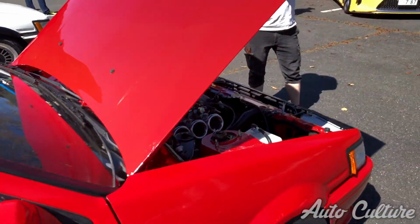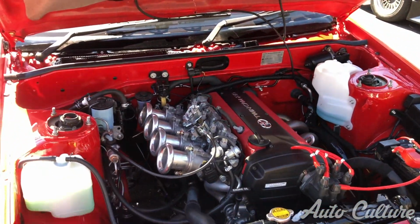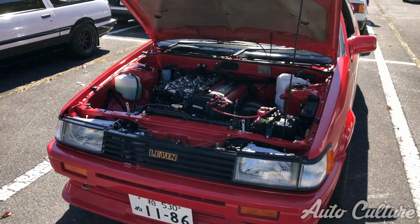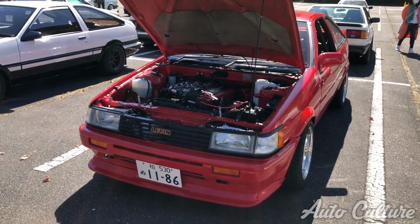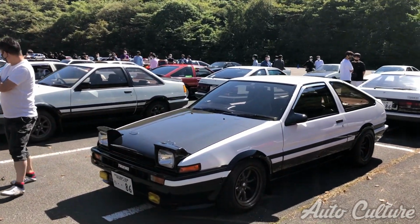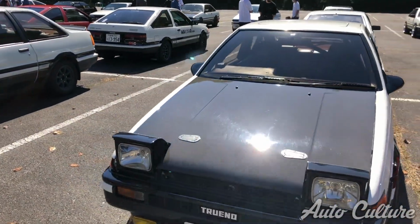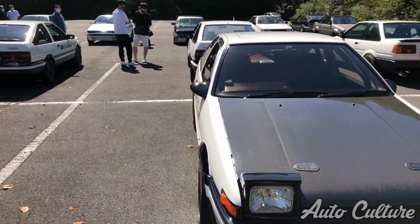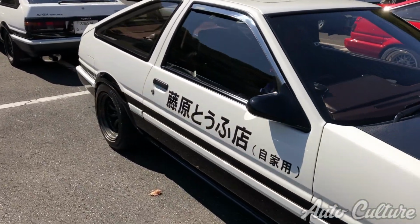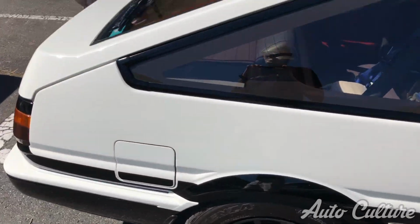Very nice looking. Of course, ITBs. A really beautiful engine bay right there. You can tell that he really keeps it clean. And this is like an almost exact replica of a Takumi 86. I just don't think he has, oh yeah, he does have the stickers on the side. Fujiwara Tofu. Watanabe's as well.